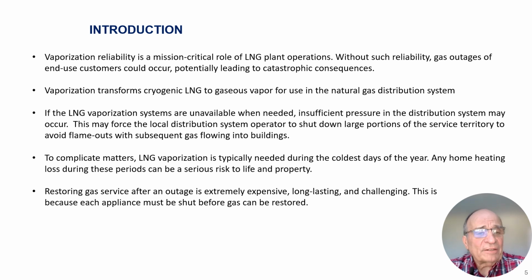To complicate matters, LNG vaporization is typically needed during the coldest days of the year. Any home with a loss of heating during these periods can be at risk for serious property damage or serious risk of life and health. Restoring gas service after a gas outage is extremely expensive, long-lasting, and challenging. And this is because each gas appliance must be shut off before the gas can be restored to that appliance.